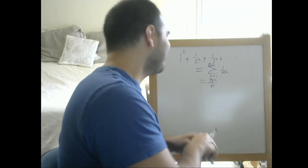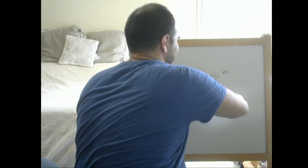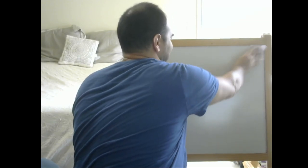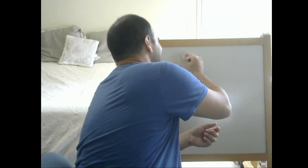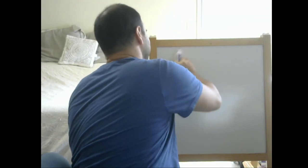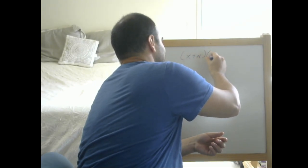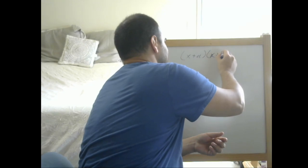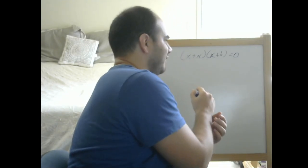And so the trick he uses is a series expansion. Okay, so before we get to that, let's take a look at just polynomials in general, right? So whenever you factor a polynomial, okay, you can write it like this, or you can multiply it out.